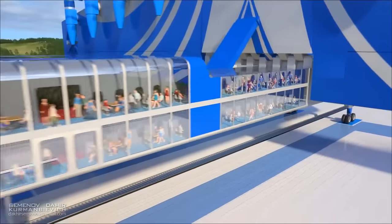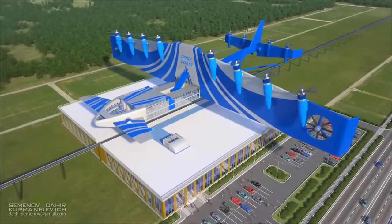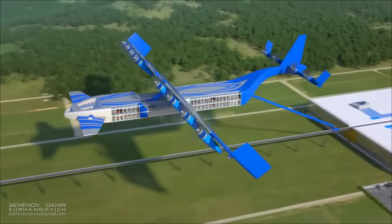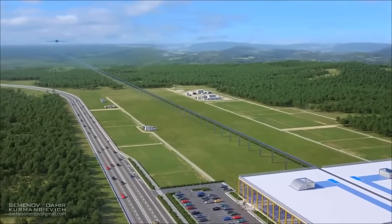A Russian engineer developed the plans to create a flying train with the ability to hold up to 2,000 passengers at once. The benefit compared to a plane is that arrival times would be extremely precise. There would be no need to worry about air traffic or waiting in line with other planes to gain clearance to take off from a runway.